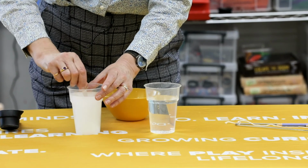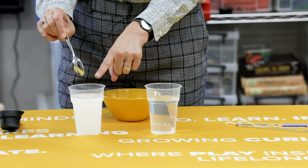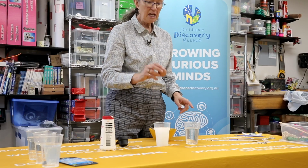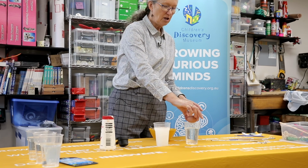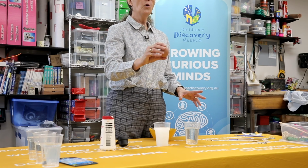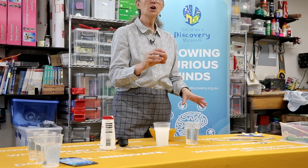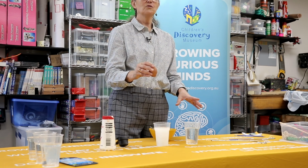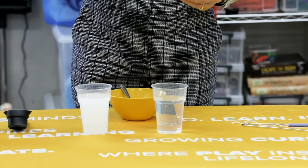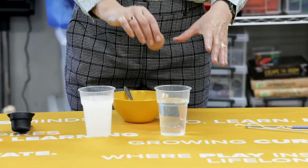So now you can see that we've got plain tap water and salty water. Now the experiment that you're going to do is to carefully float the egg on top of the water and see what it does. But before you do, you need to make a prediction, have a guess. Do you think it's going to sink or do you think it's going to float? So either using a hard-boiled egg or a grape, try that. I'm not going to actually do it because I want you to try it.